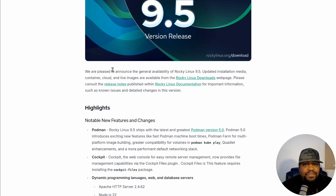5.0. And if you're managing containers, this is a big deal. Faster boot times, better support for multiple platform image building, and some serious upgrades to the networking stack. It's like Podman just hit the gym and came back swole.